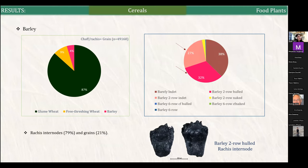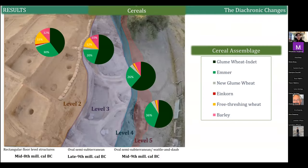most common barley type. Of course, we've been talking about changes through time, so we will focus on the diachronic changes. And I think here we can see that there is a pattern going on in different cereal types. For example, all types are present since the beginning of the settlement, from level 5 to 2. And if we put aside the indeterminate glume wheat, which is dark green in color, we can see that emmer is the predominant one since the beginning of the settlement and throughout the sequence.